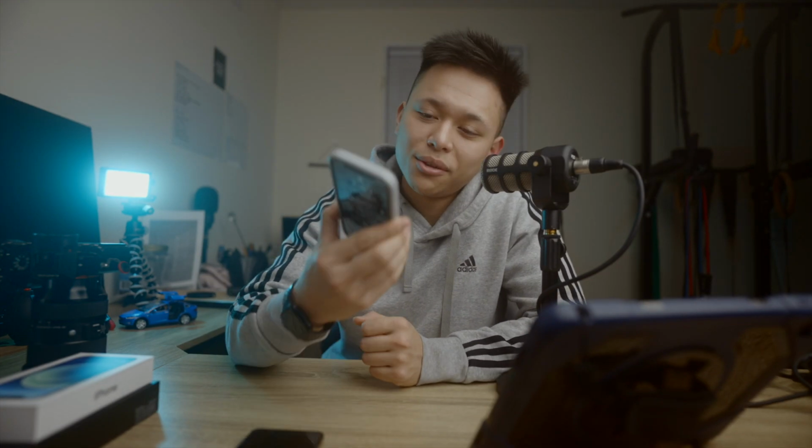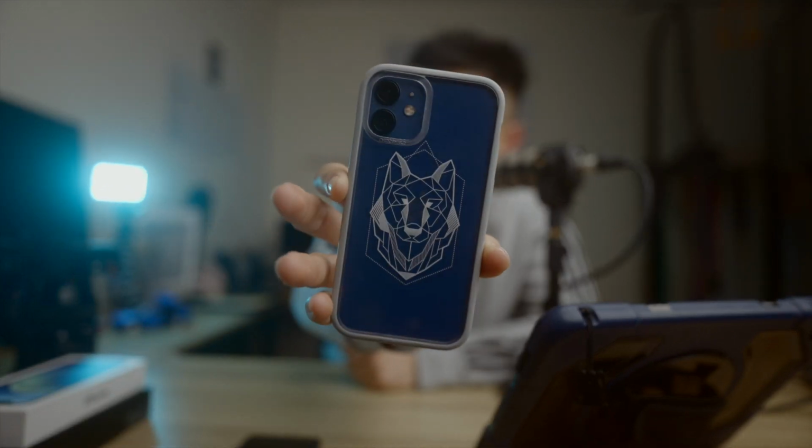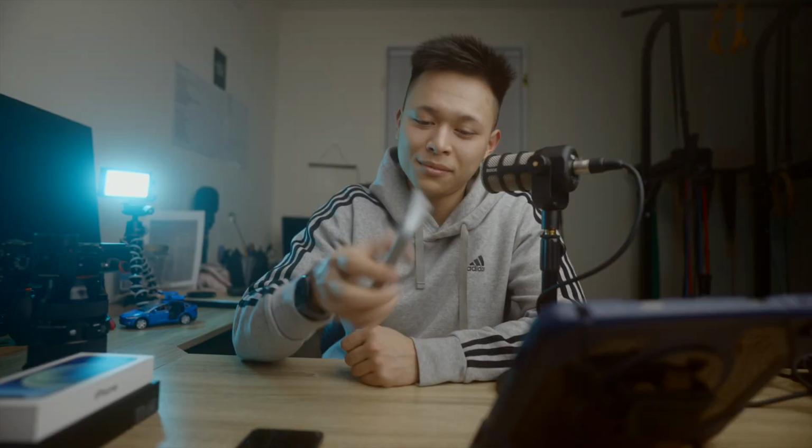Another reason I got this phone was this case. Like, this case is so nice.